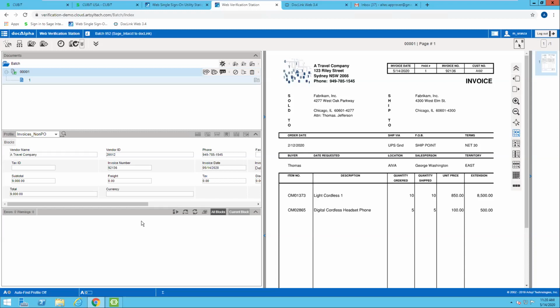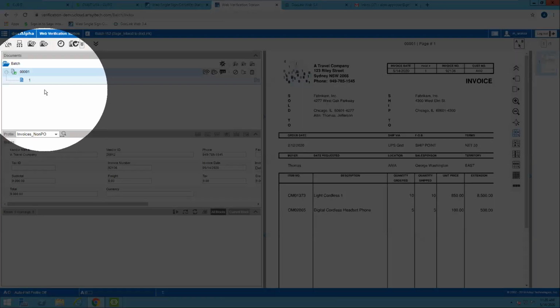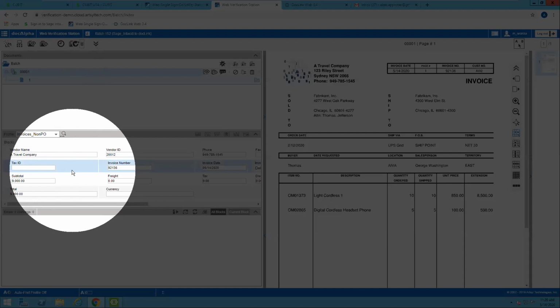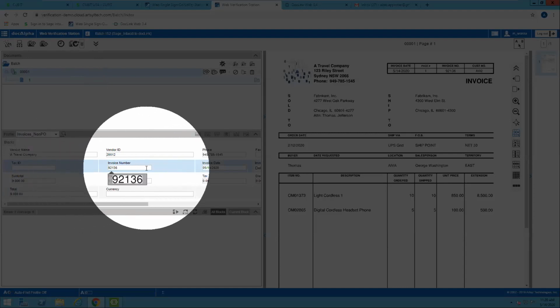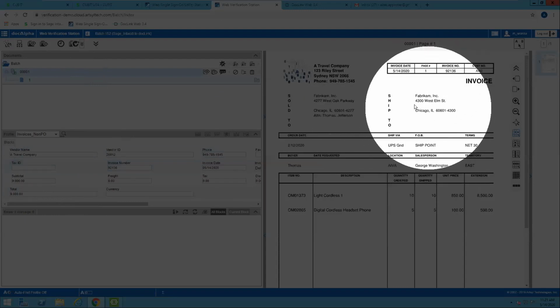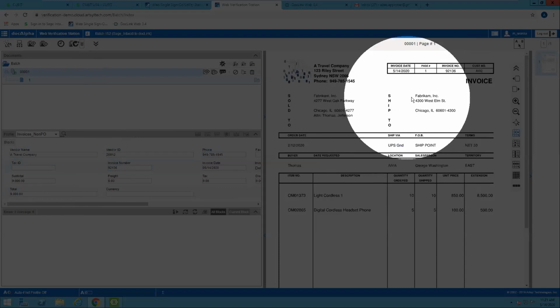So in this example, as you can see, what we are looking at is the document that was automatically, number one, captured from the email. On the left-hand side, the system shows you the document that's part of that batch. In the middle of the screen, you can see the information that's being automatically captured from the document. And on the right-hand side of the screen, you're looking at the document that has been completely read through the OCR process.